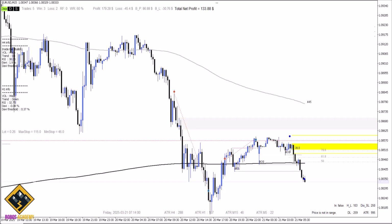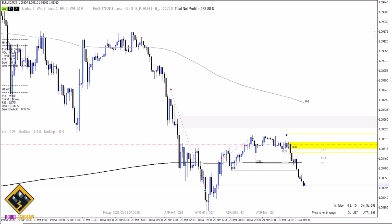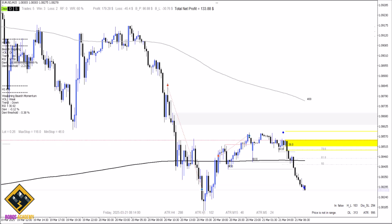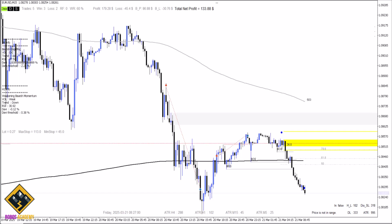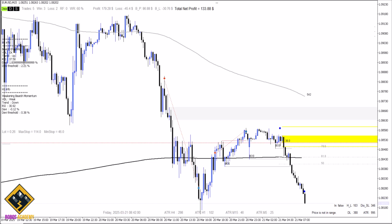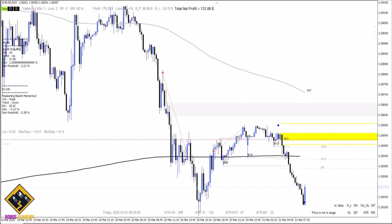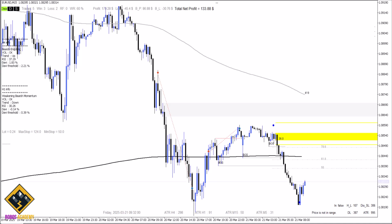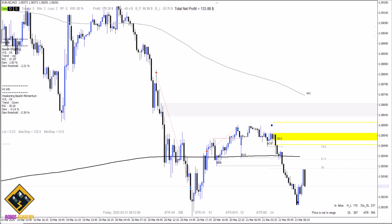Here, the bot once again identifies and marks a zone that matches its predefined conditions. We now wait to see whether the price reacts to our marked zone, and if it does, we'll closely observe what happens next in the market.